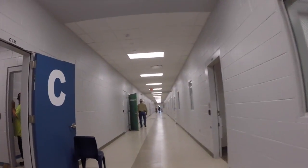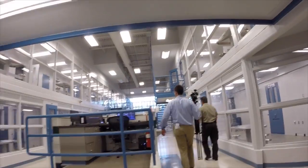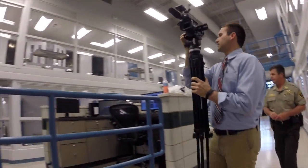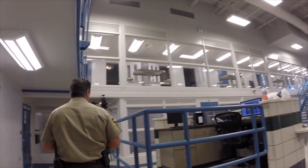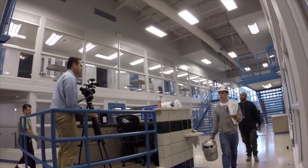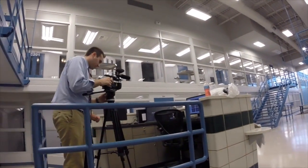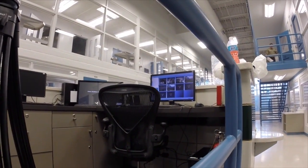All right, now you see what makes it different. This looks a little more traditional. What makes this facility unique in Arkansas is the direct supervision concept. This is the deputy's workstation for his or her entire shift. The deputy is in the unit with the inmates.